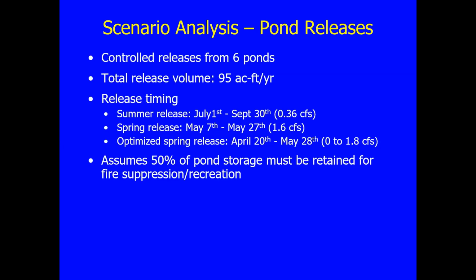We could also focus on trying to enhance out-migration habitat and look at more of a May timeframe, a shorter-term spring release. We could get something like 1.6 CFS over a 21-day time frame in May. Then we could also look at optimizing those releases, and we found that we really want to start them even earlier in a dry year, something like April 20th, and that ramping flows over that spring time frame is a more effective solution for those results.